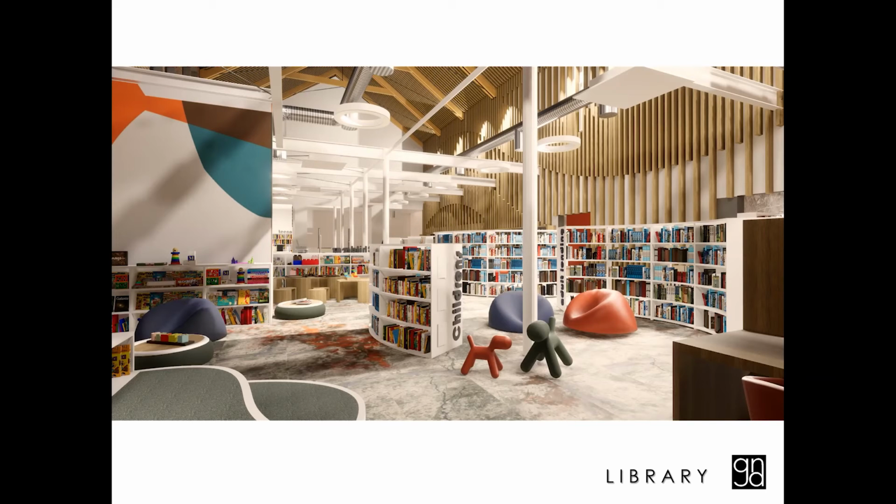bring some life and fun, looking at some bright colours and exposing all of the services. The lighting and the ductwork were all exposed, so that you can really see this double height space, and again celebrate the history of this building. We could have put a plasterboard ceiling in that area and it would have looked completely different, whereas we wanted to really give some height, give some presence to this building.